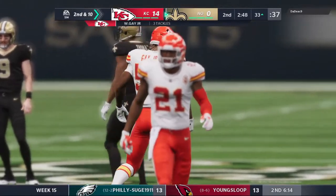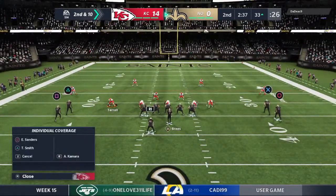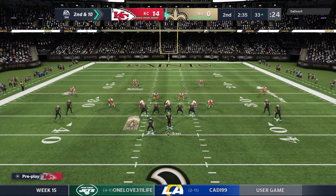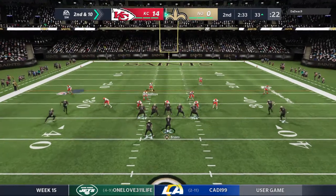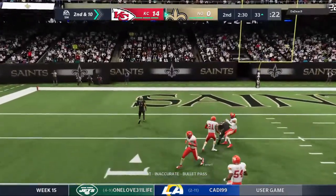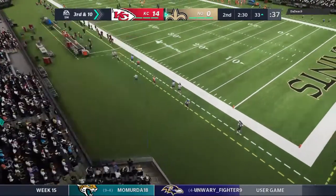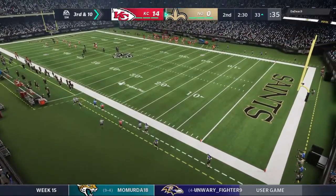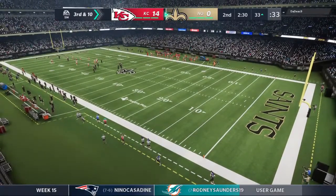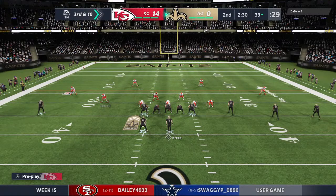Officially no gain on the play, and it's 2nd down. 2nd and 10. At the 33-yard line. Throwing now is Breeze. It's incomplete. Took a shot, couldn't connect. Traquan Smith, the intended receiver, but now it'll be 3rd down. Here comes the 8th play of the drive, and they need a full 10 yards on 3rd down.